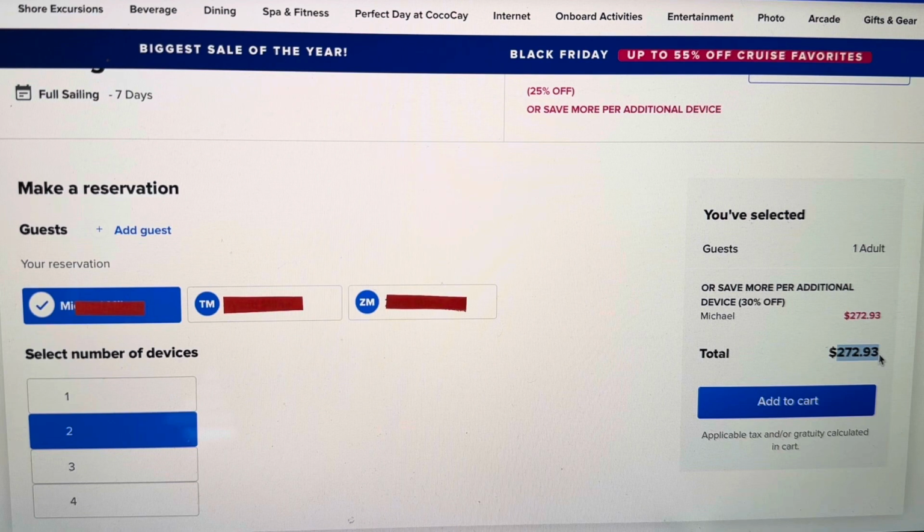Now here's what we're doing. Usually it's just my wife and I that have the internet package. The kids don't. They can log on to my account if they want to, to occasionally check something on their phones. But for example, my wife's parents are coming with us. They have their own room. They would want the 2 device package as well, and they would have to pay $272.